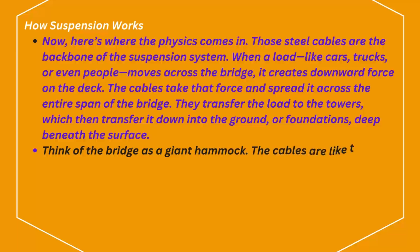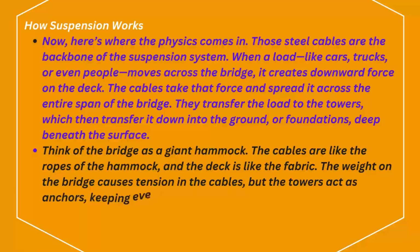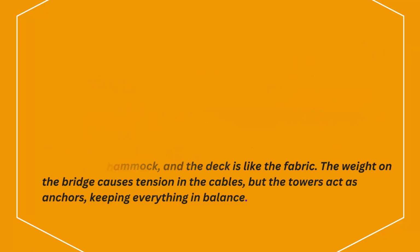surface. Think of the bridge as a giant hammock. The cables are like the ropes of the hammock, and the deck is like the fabric. The weight on the bridge causes tension in the cables, but the towers act as anchors, keeping everything in balance.